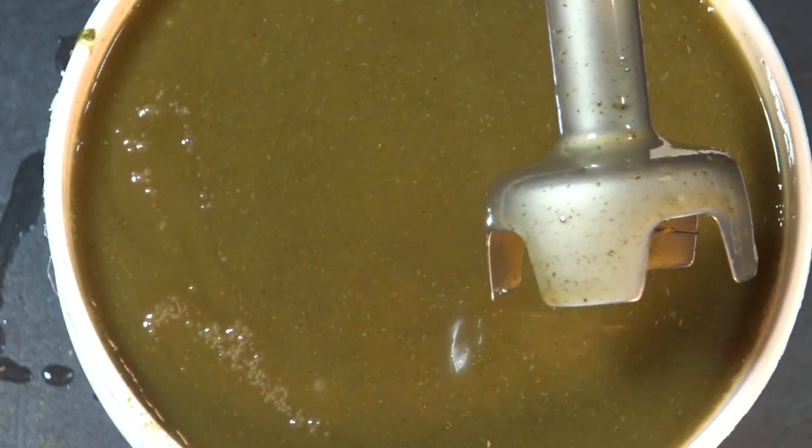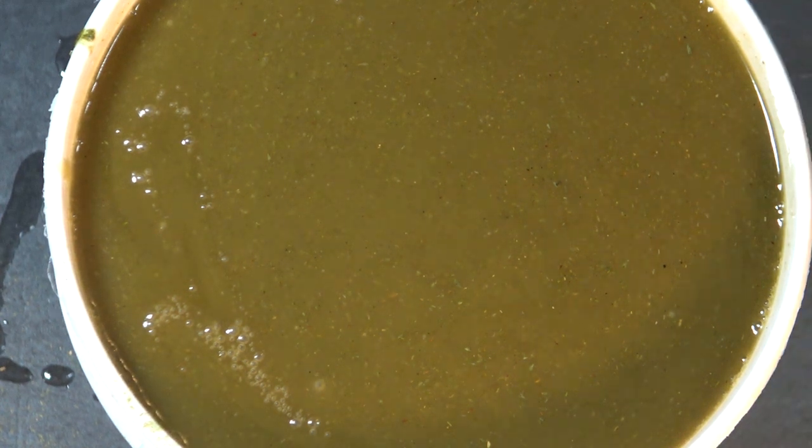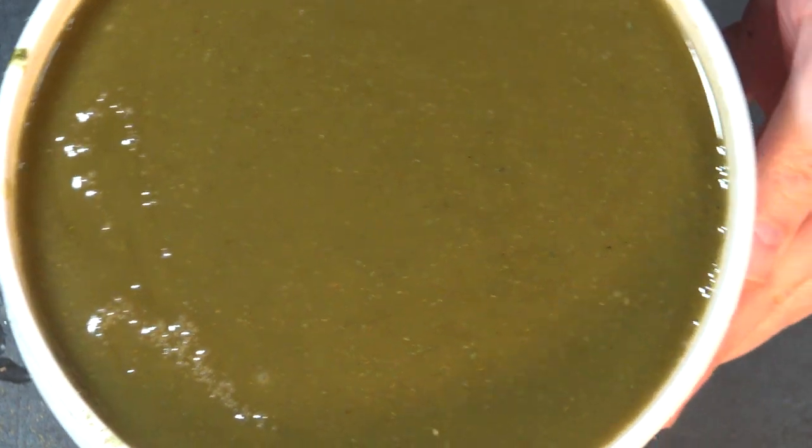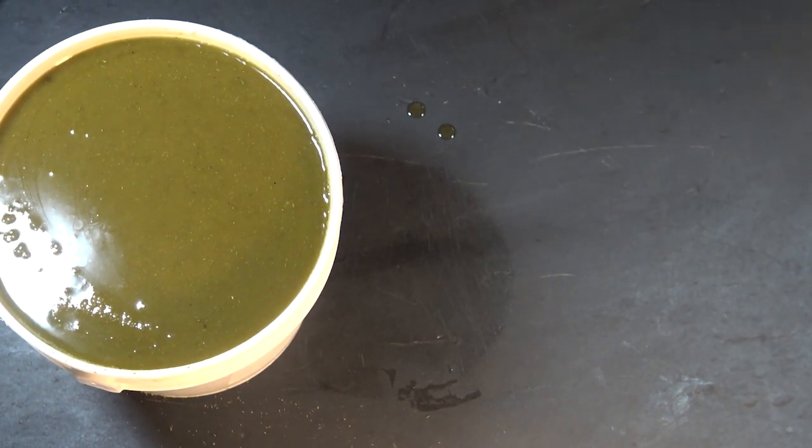So I did add quite a bit of additional cedar needle there. I want this to be a very exfoliating soap. That's the purpose of it. This is much more exfoliating than just pumice.